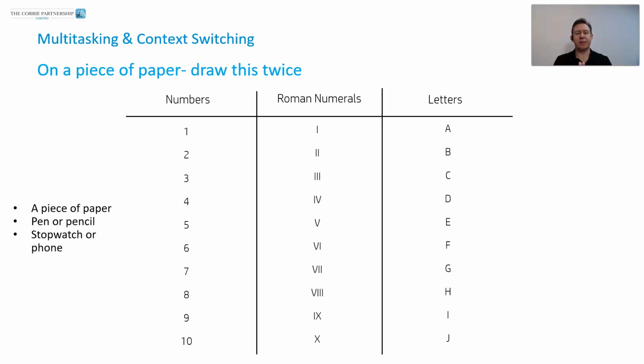Okie dokie. So obviously pause the video as you need to from time to time. What we want to end up with is something like this. So don't do this just yet, but we want to end up with the numbers, the Roman numerals, and the letters in this order. So we're going to do this twice. You're going to need to draw the columns out twice.